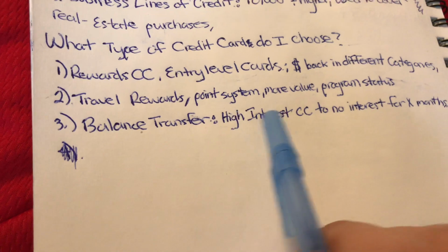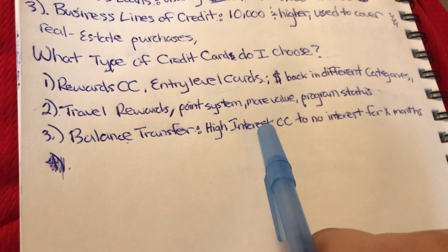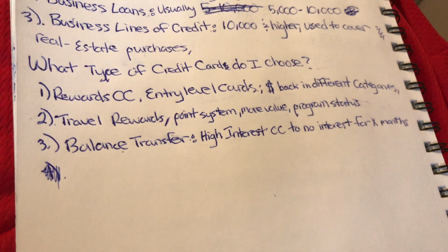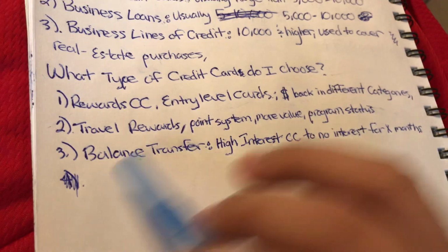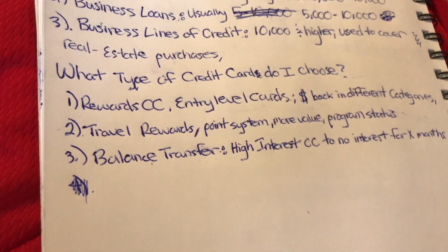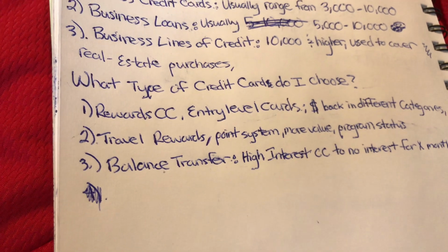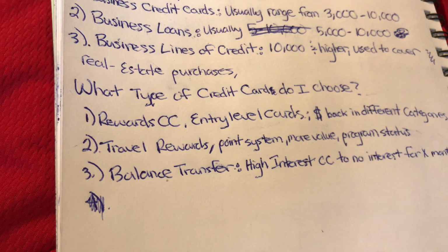Balance transfer cards are for taking, let's say, credit cards with high interest rates and putting them onto a credit card with no interest rate for X months, but then after X months, your interest rate is going to be higher. So what these cards are good for is, say you need to buy some time, you're a little bit behind on your bills, and you have a credit card with, let's say, 18% interest, and you're paying only the minimum payments, which means it's going to take you forever, or you're never going to pay off that card.